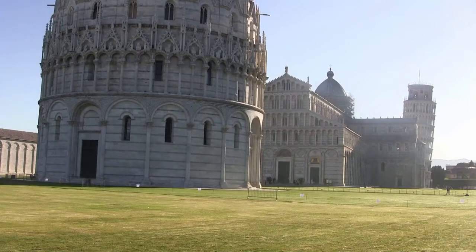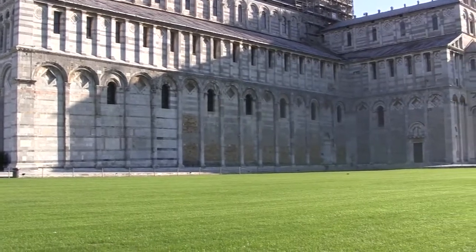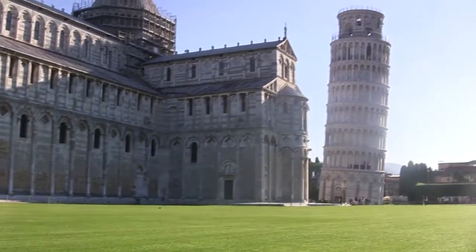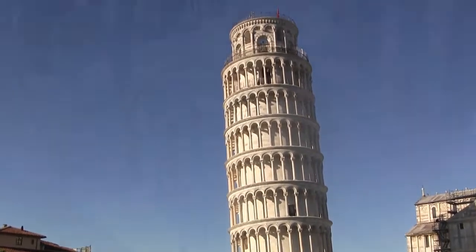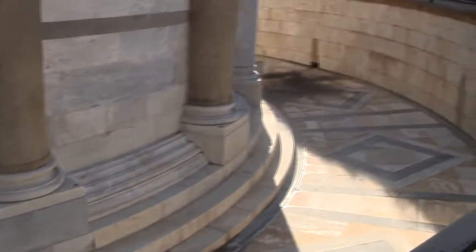The baptistery of St. John started in 1152. And the cathedral was built in the 11th century, and actually it's been restored many times. Construction of the tower started in the 12th century but was not completed till the 14th century. And you can see the foundations had moved. It's about a metre difference.